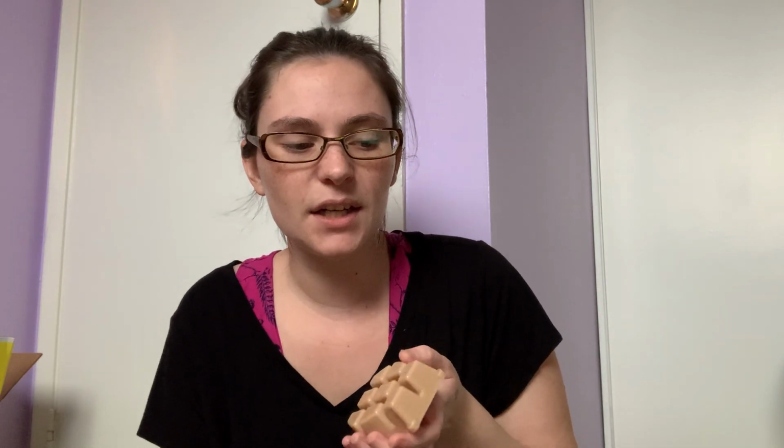And there is the slightest, almost not even there spice. It's kind of like an apple cider with very minimal cinnamon. I don't think that this would be just a fall fragrance. I think this is good for spring and summer because it is so juicy and fruity with, like I said, an almost non-existent spice. So that is Wassail, and picking up more of that for sure.